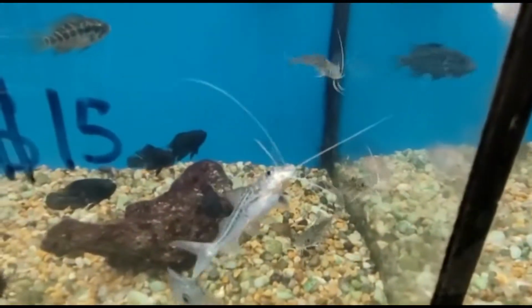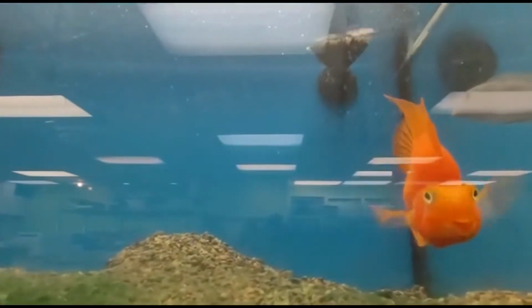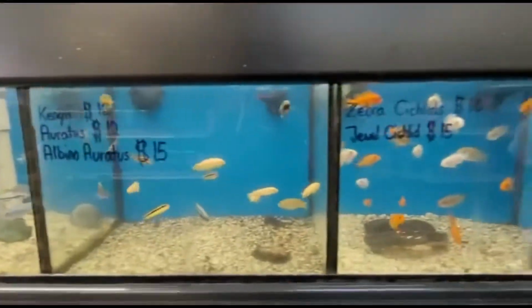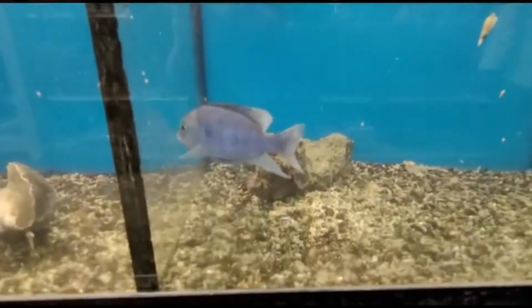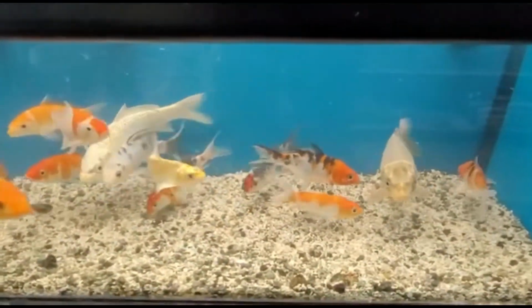There's some Central American cichlids. Wait, that's a parrot cichlid. And then we have an African cichlid. They are a brackish water fish, which just means they need more salt in their water. But yeah, they're pretty awesome fish that Uncle Mark has.